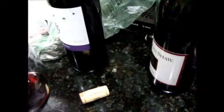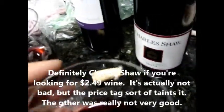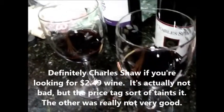This is Charles Shaw. A little more body to this one. That's what I thought. So from a which would you buy perspective.